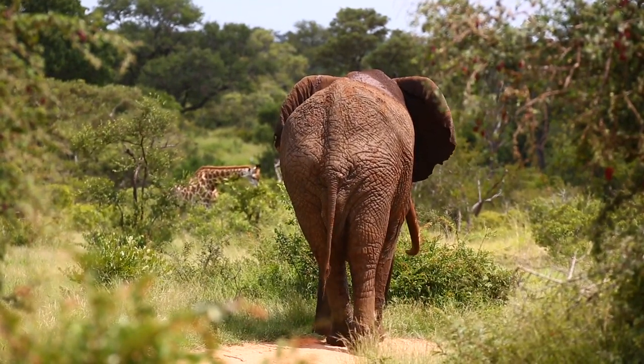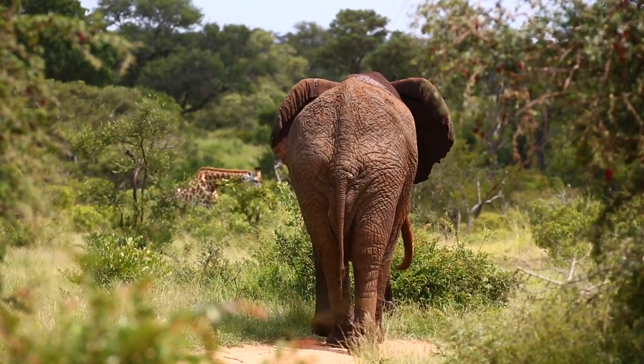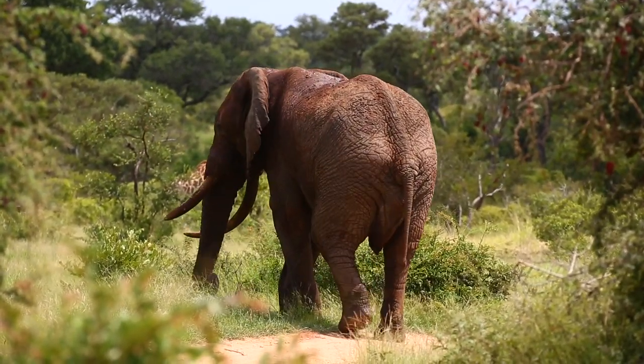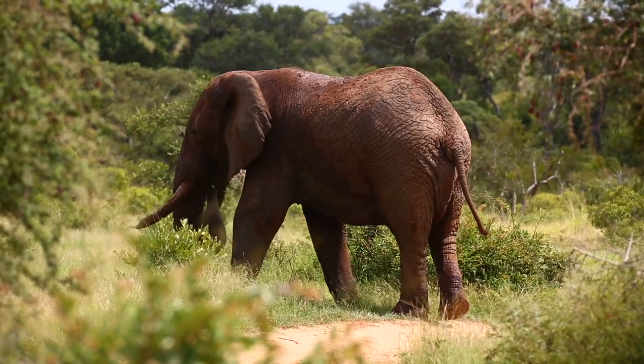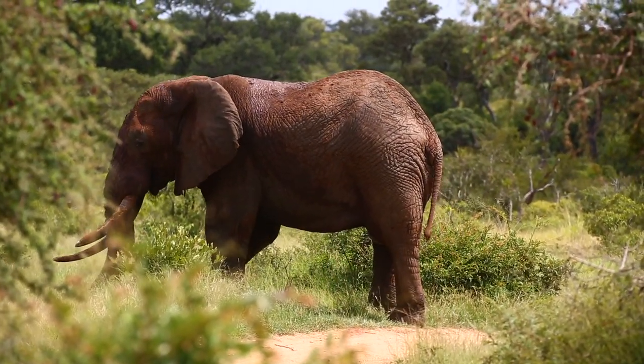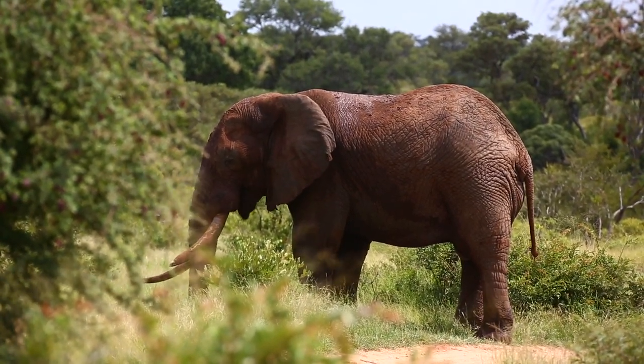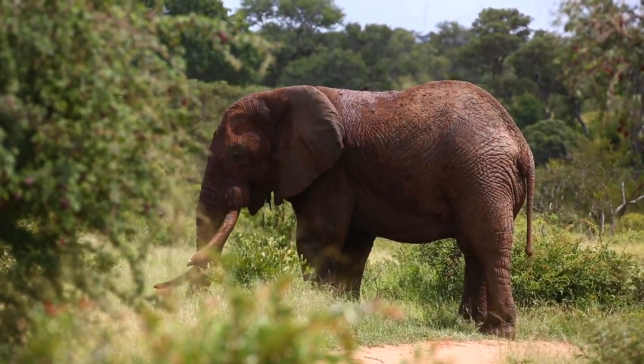He's always on the move. And because I don't actually know him very well, or his temperament, I'm a bit hesitant to let him get too close when he's in full musth like he is. But he seems very chilled. You know, these big guys are often some of the gentlest of the giants.